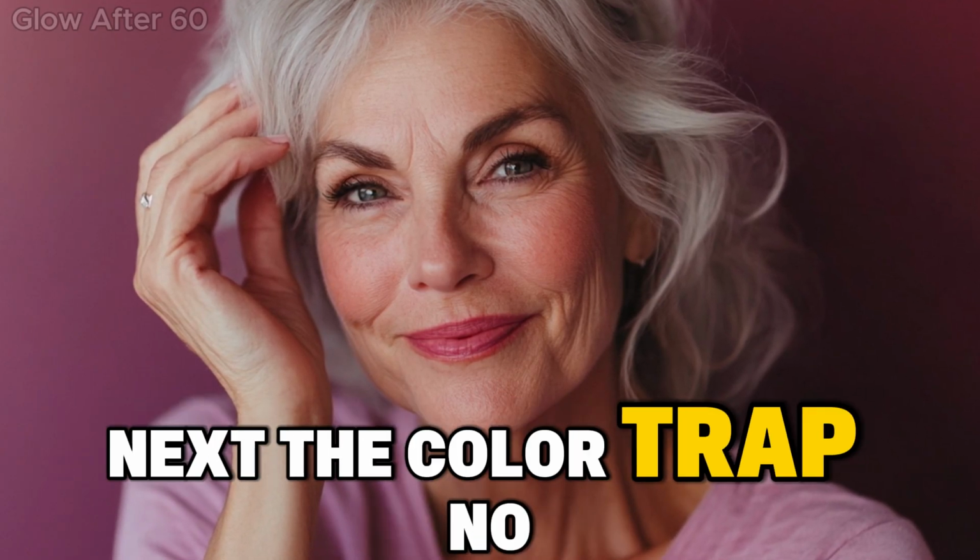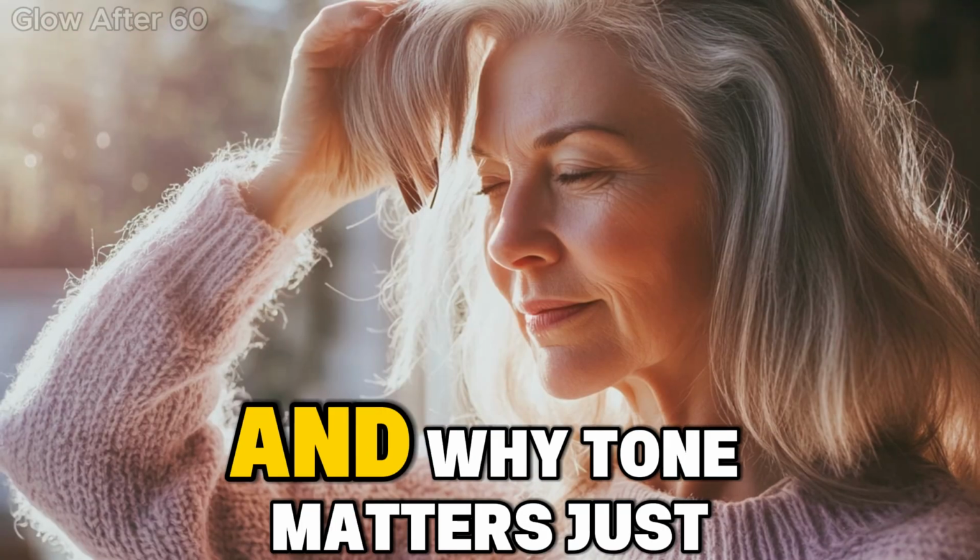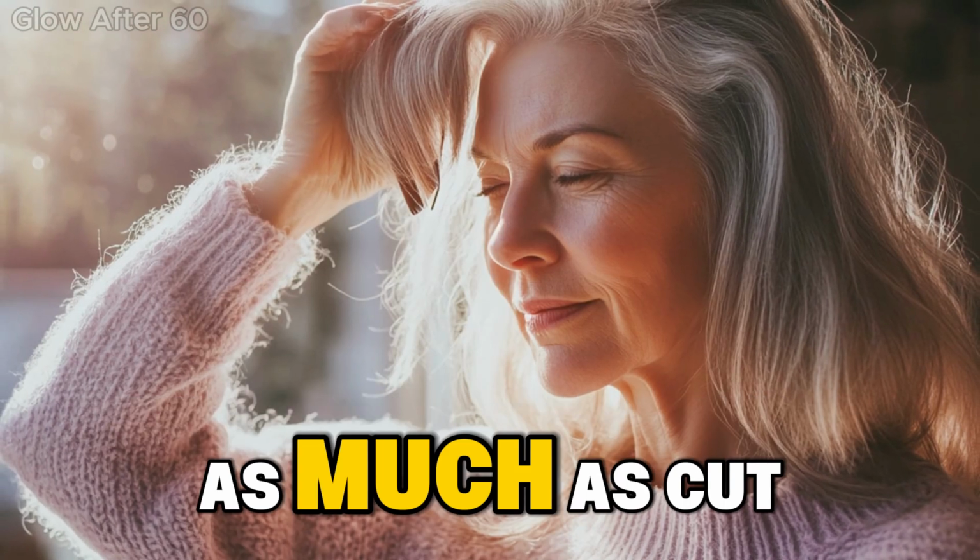Next, the color trap no one warns you about, and why tone matters just as much as cut.